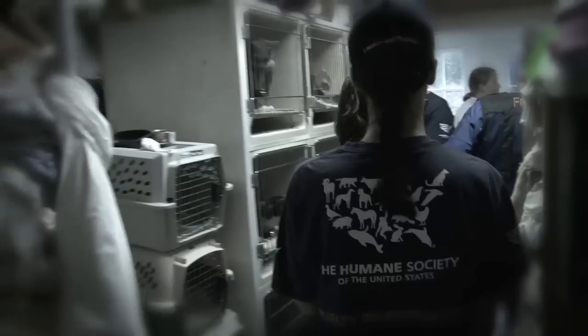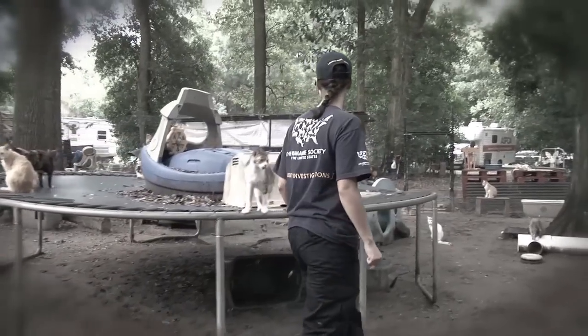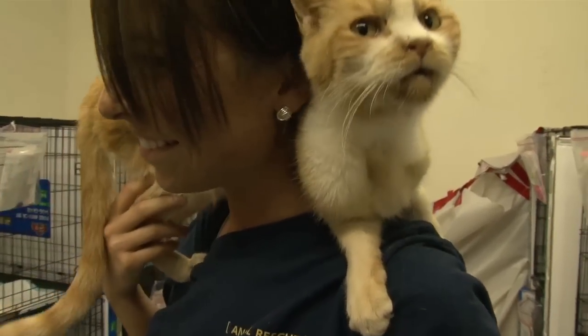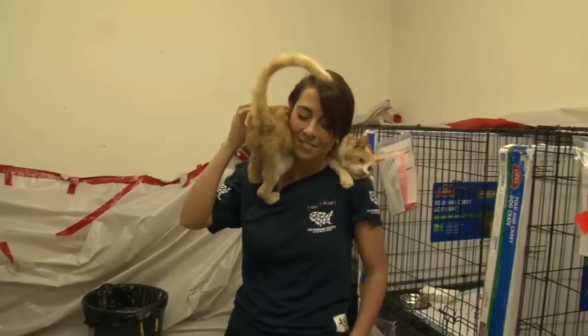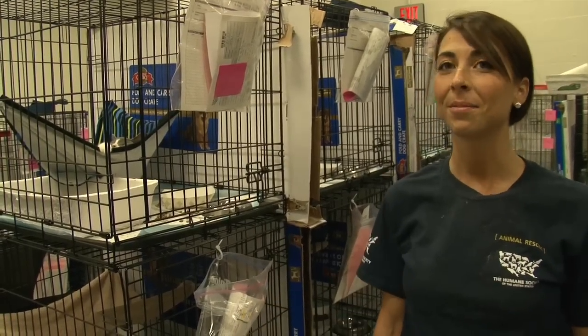It really puts into context how horrible the conditions are when you see them thriving in the environment here and how different it is. And it's really a beautiful thing to be a part of. We're here to protect them and take them away from that situation, and their lives are going to be different now, and it's almost like they can tell.